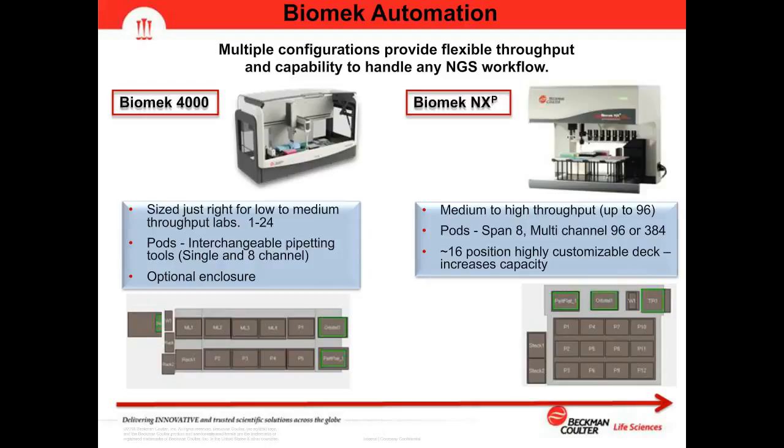With a static Peltier in the back left corner, there's an orbital shaker in the back middle, trash chute on the right, and the 2 positions on the far left are stacking positions. So that increases capacity for additional tip storage or plate storage.